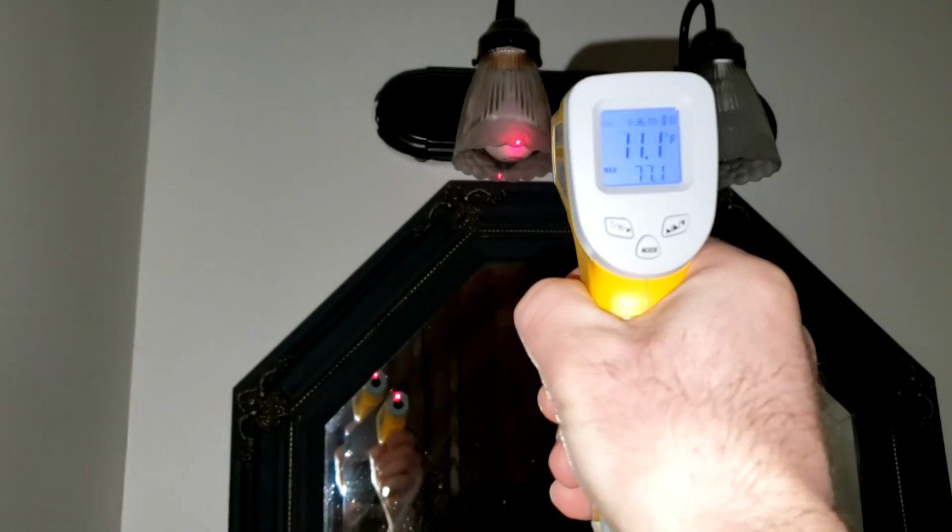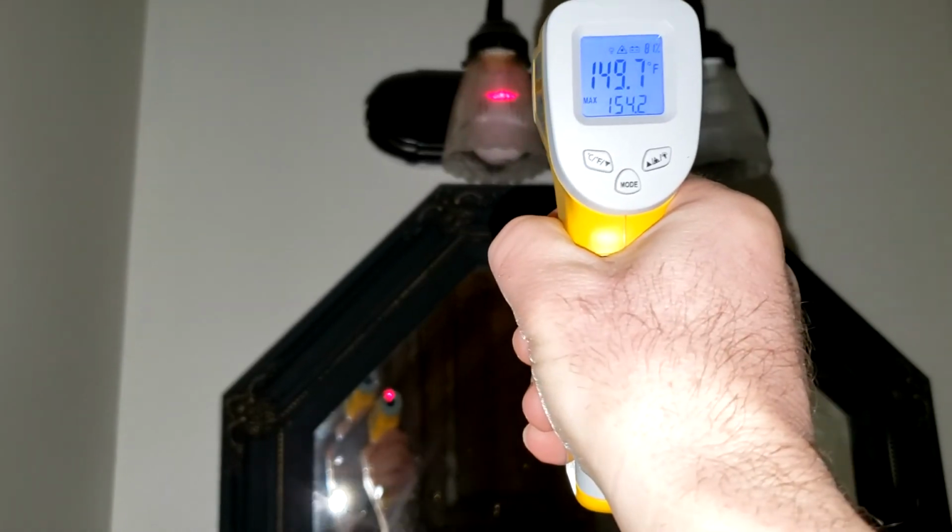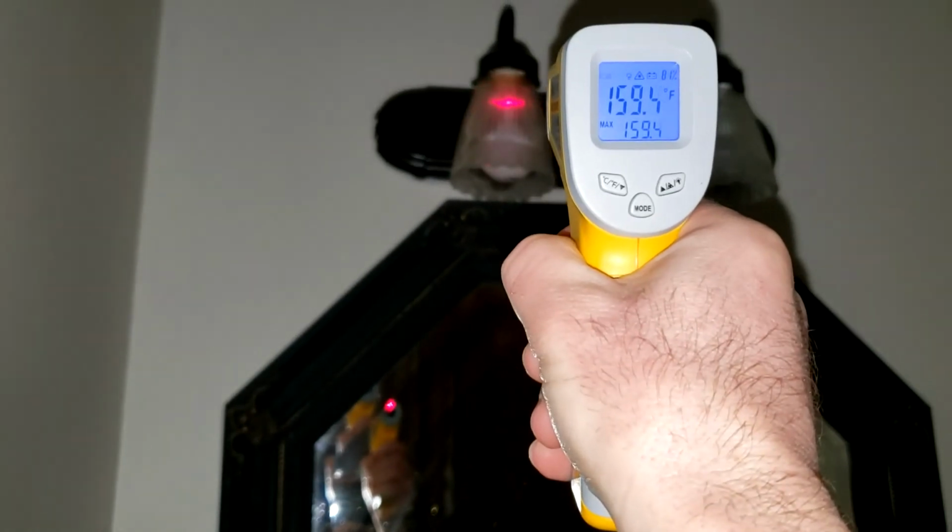Let's see what about the incandescent bulb. 147, 154, 160 degrees. So as you can see, they generate a lot of heat.